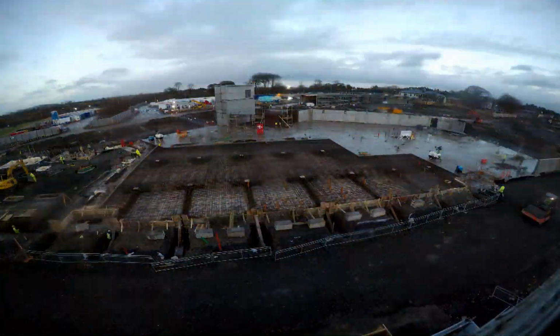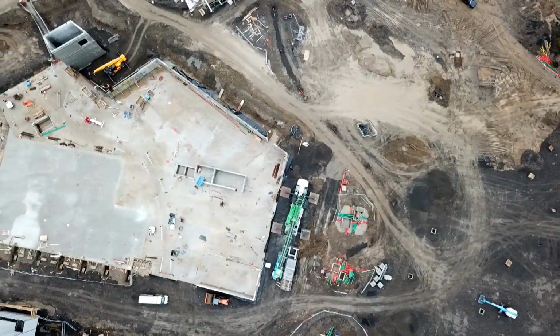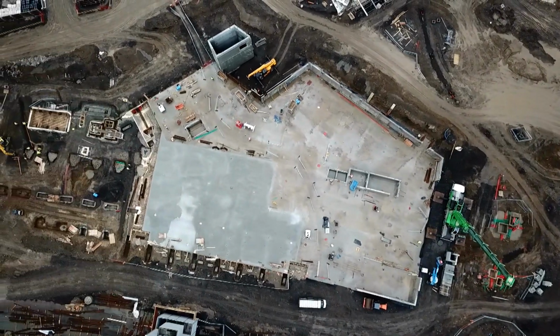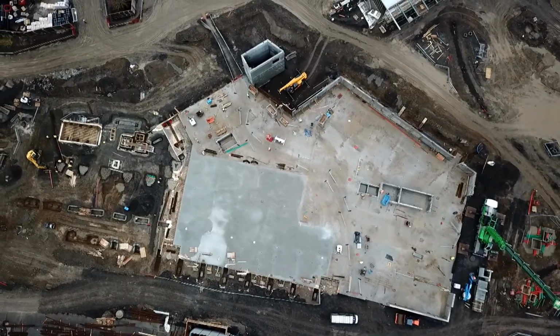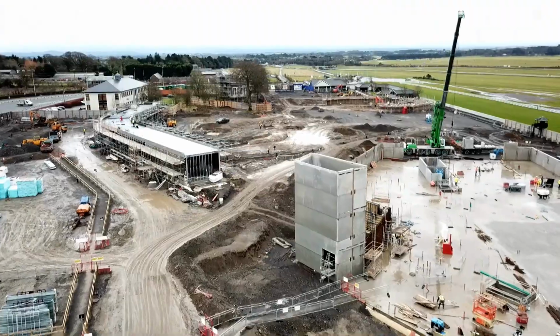They've hit the ground running, and they've put in place their targets, everything on target, everything on time. So we're very pleased with the way we're making progress. And when you look around the site now, you can see the foundations for the grandstand are in. You can see the lift core shafts are in place.